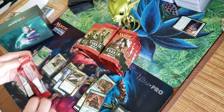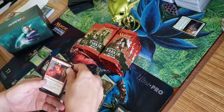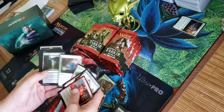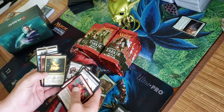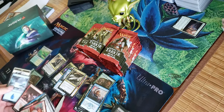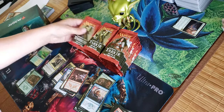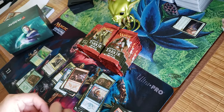So we started off really good. In every box that I've ever seen that has a foil fetch land, it has a good amount of fetch lands. I've never seen a box with a foil fetch land and then no more, or just one more. So hopefully we continue the luck with the rest of the box.